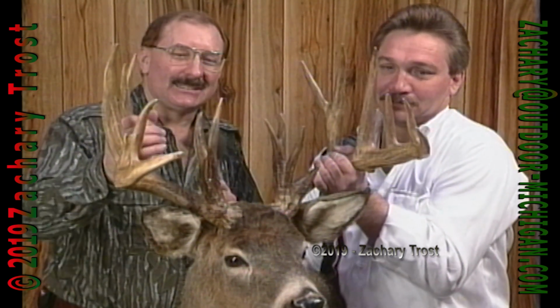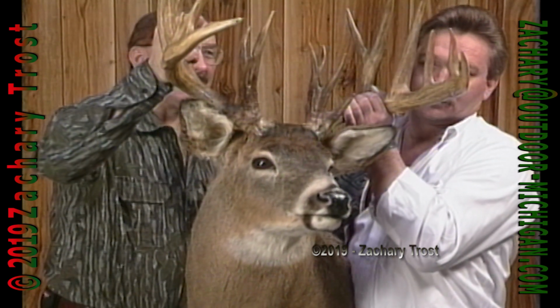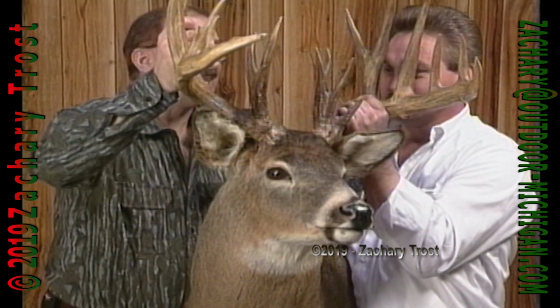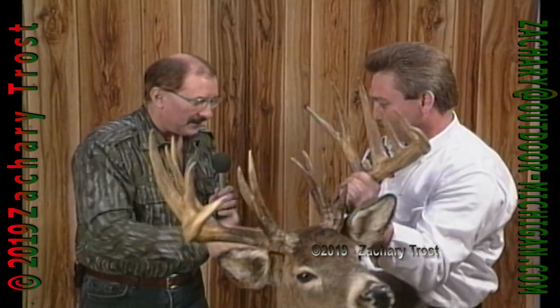This is the man, Tex Dismuke, with a 19-point buck. It was the biggest buck of the year in 1992. Made Boone and Crockett. Oh, yes. All the records, 210 and 1/8. Right here it is. Big round of applause for Tex. We're sure glad to have him down here.